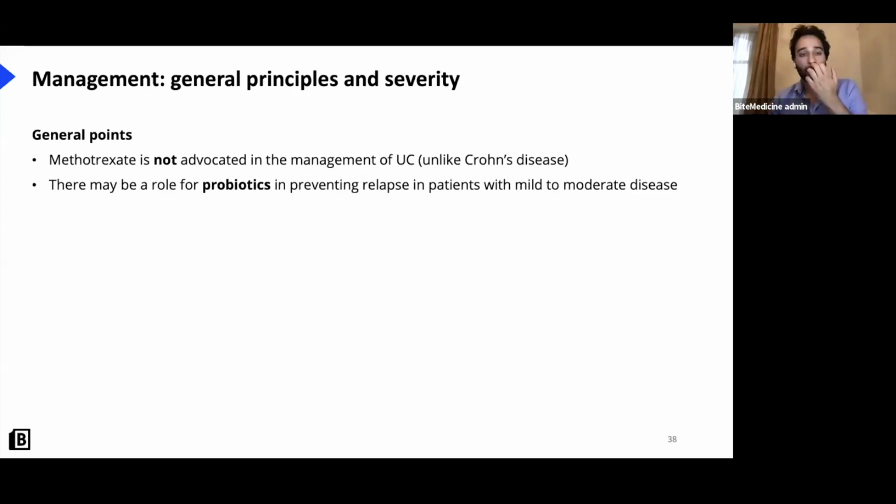And also, as per NICE, there may be some role for probiotics in preventing relapse, but only in the mildish forms of the disease. On the whole, pharmacological management is going to be used.